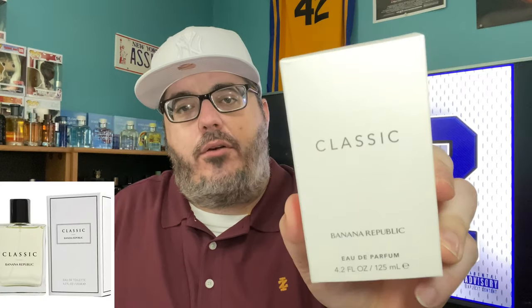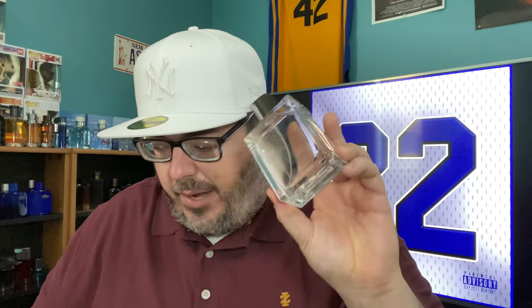So this next one we've got is my first one from this line, and it's from the Banana Republic line, and that is Banana Republic Classic. This one ran us, I think, $16.99. On FragranceNet, it's like $28. And this is actually the 125 milliliter bottle. Now, I've already sprayed this. We'll go ahead and read the notes real quick. You got bergamot, grapefruit, clementine, green notes, honeysuckle. So this is from 1995.